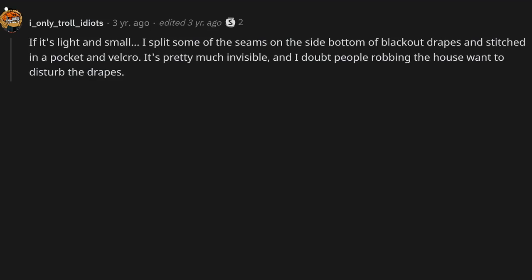If it's light and small, I split some of the seams on the side bottom of blackout drapes and stitched in a pocket and Velcro. It's pretty much invisible, and I doubt people robbing the house want to disturb the drapes. I use it to stash cash.